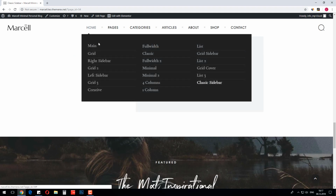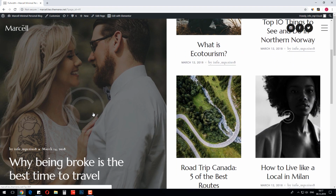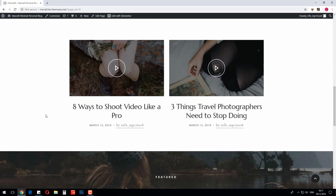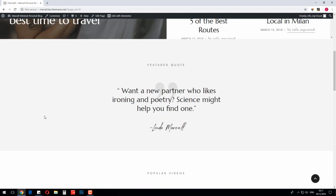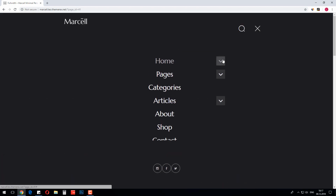Now, let's check another demo with a full-width layout. It has an interesting solution, a large post on the left side and scrollable 2-column section on the right side. Below, we see the slider with testimonials, a couple of video posts, an info section, and Instagram feed. Note that the header in this homepage is transparent with a burger menu.